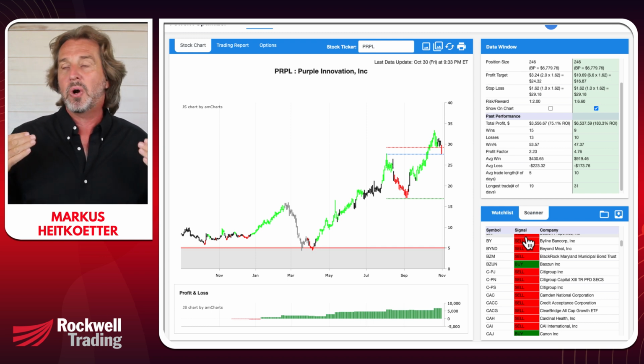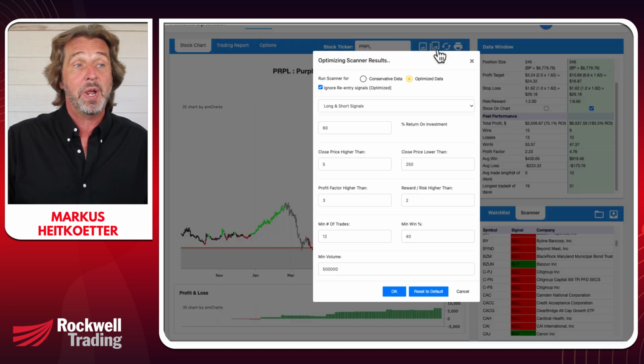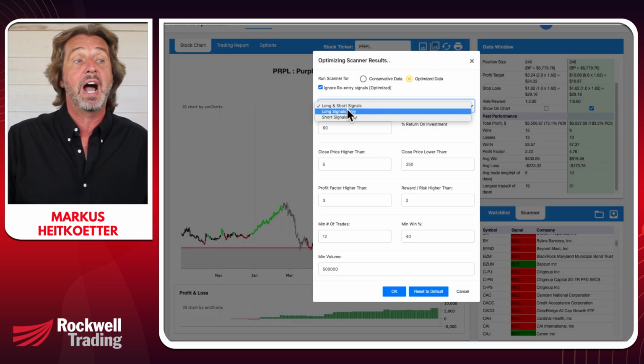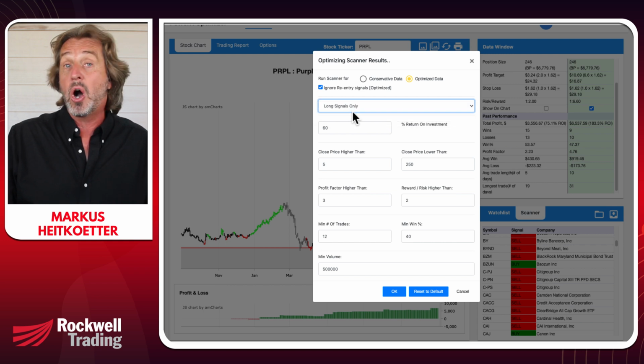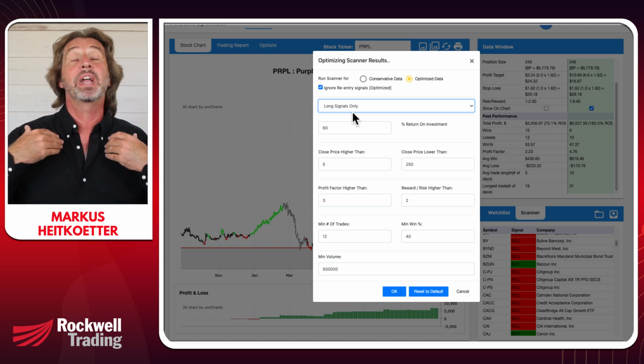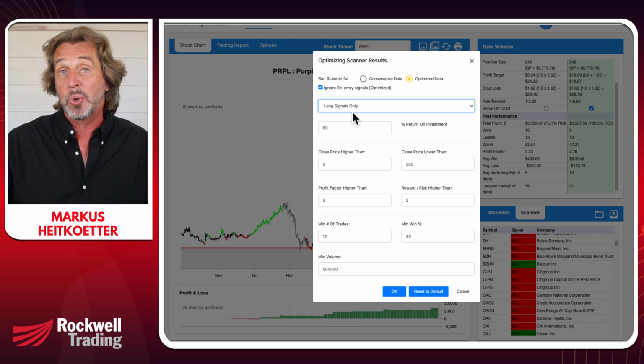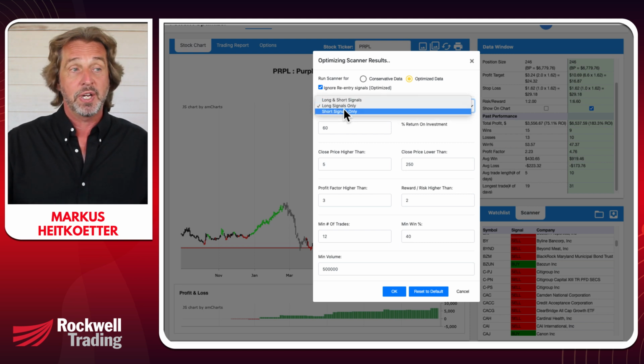Anyhow, if you are preferring to only go long, this is why we have selected it here, that you can say, I want to receive long signals only, because you see, like today, when you get only shorts and you're not interested in trading shorts, why would you even look at this? Again, we're making this as user-friendly as possible. And I know that many people who are using the software are trading it in a retirement account. And as such, you cannot short stocks. And this is why you can do this.